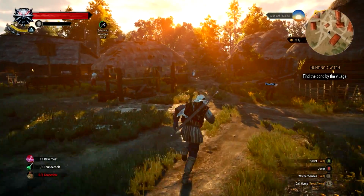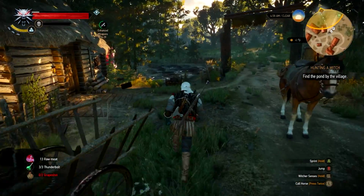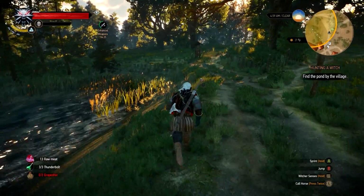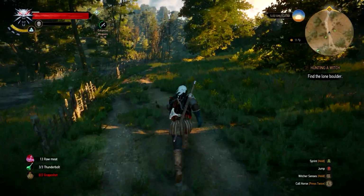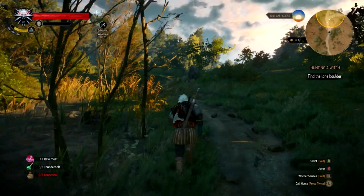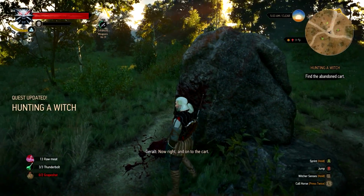So, find the pond by the village. Let's go ahead and head out. Close your mouth, girl. Supposed to be a large stone near the pond. So, here's the area. There's the large stone, I think. There's the boulder. Now right, and onto the cart.